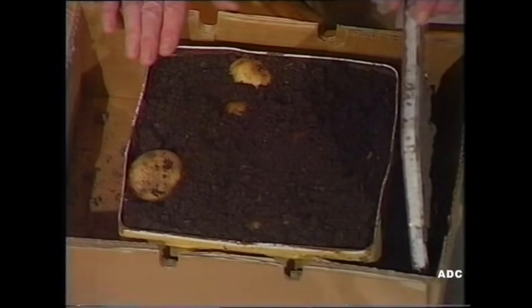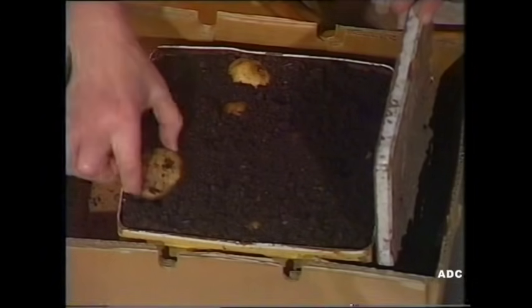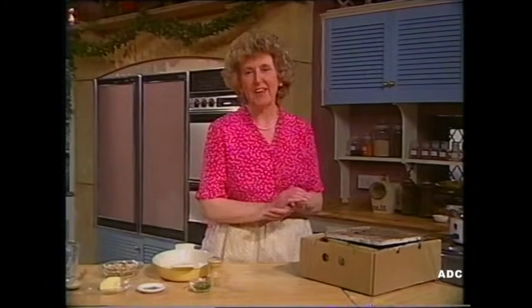Dig them up on Christmas Eve, and there you have some beautiful potatoes, and they still keep that lovely freshly dug flavour. Very nice they are too. Just a little tradition that's grown up in our family, and we just always do it now. But I think if you try it, you might be surprised at how nice they are.